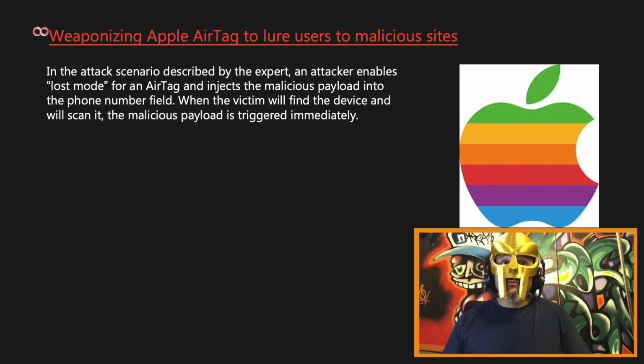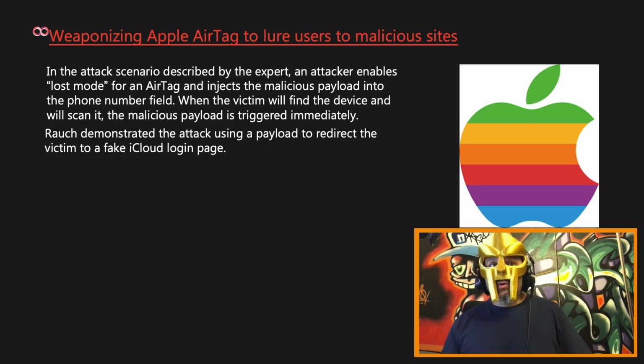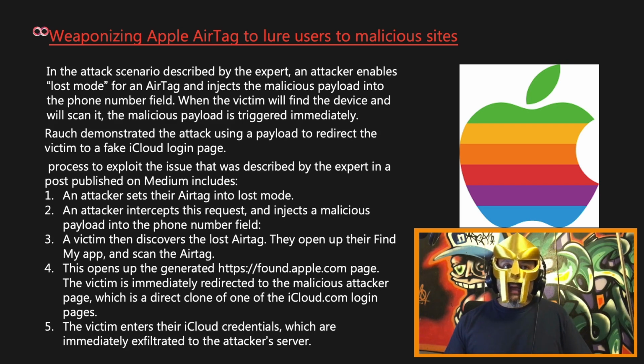In the attack scenario described by the expert, an attacker enables lost mode for an AirTag and injects the malicious payload into the phone number field. When the victim finds the device and scans it, the malicious payload is triggered immediately. Rauch demonstrated the attack using a payload to redirect the victim to a fake iCloud login page. Ooh, that's bad.